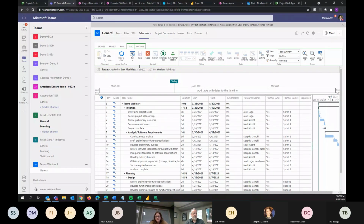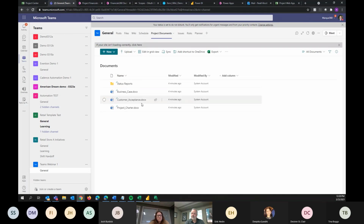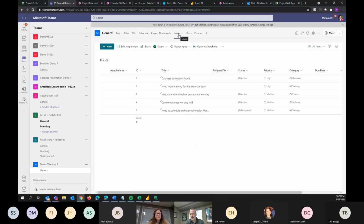Now, if you're the PM inside of Teams here, you can still edit it in the browser. Or if you're a Microsoft Project user, you can still pop it open in Microsoft Project and edit it here. If you're a team member and you have a project license, you get a read-only view of this. And then we also added a tab to the document library for the project documents. And then in Project Online, it also has an issue log and a risk log. So you see 2 tabs for those.